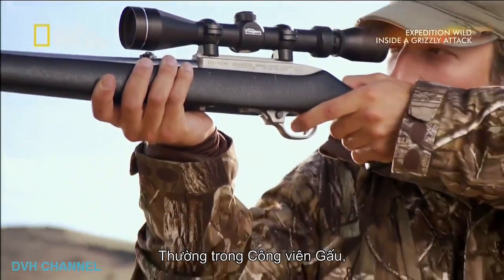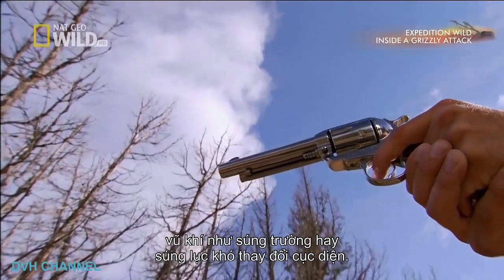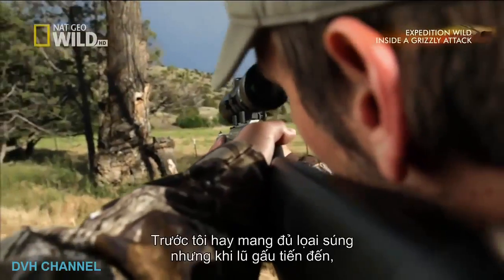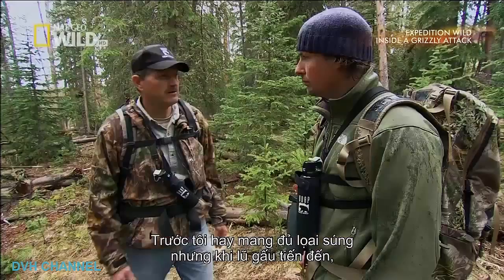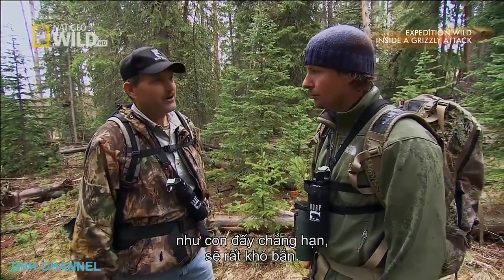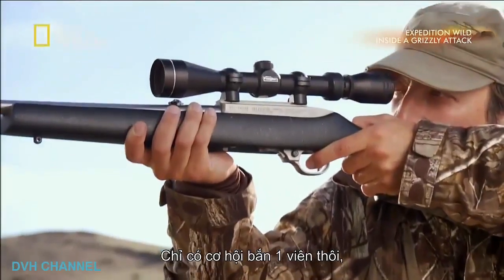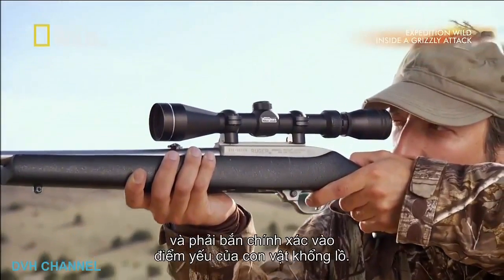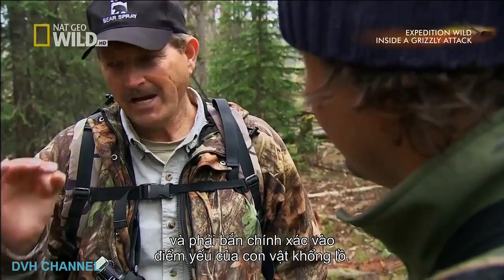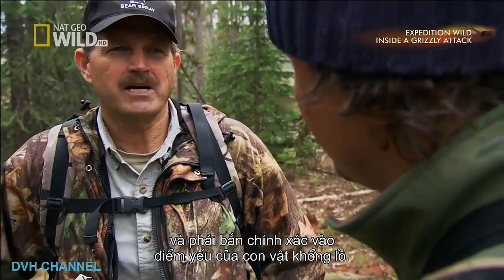But traditionally in bear country, firearms like pistols and rifles have been the status quo. I was traditionally a big firearms person, but when it comes to bears coming at you like this bear did, they're very hard to stop. And with a firearm, you only get one crack, and you got to place a bullet, you know, the size of a small marble, and try to put it in a vital spot.